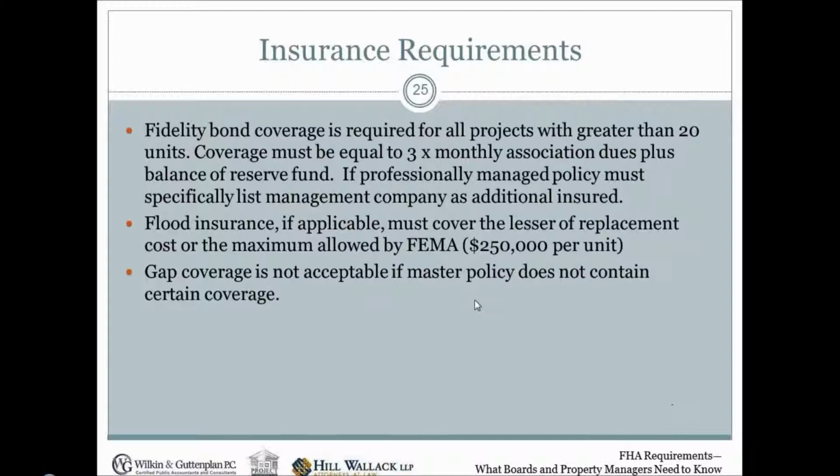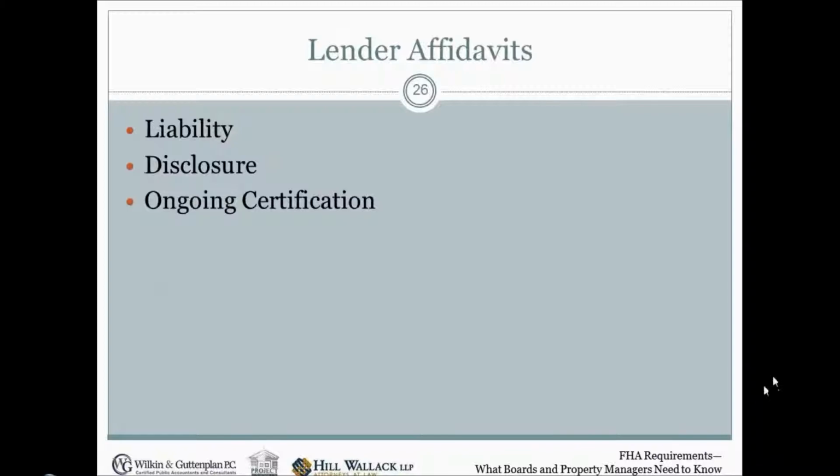That concludes the review of insurance requirements. We now turn to a favorite issue of mine, which is the issue of disclosure and liability. Bill has already made us aware of 2 disclosure requirements relating to litigation and special assessments. There are certifications that are required to be signed and submitted by lenders when they're involved in the DELRAP process, and those are beyond the scope of today's presentation and probably not of much interest to today's audience anyway. But there is one certification, the project certification, that has many of us quite concerned and should be of interest to everybody here.